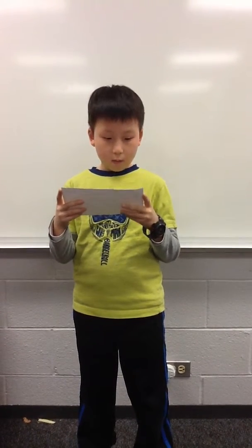Pulley, wheel and axle, lever, inclined plane, wedge and screw are simple machines. A pulley makes work easy and moves things up and down. A wheel and axle and an inclined plane help us move heavy things. A wedge can cut things into pieces. A lever lifts things up. A screw holds things together. Simple machines are in everything.